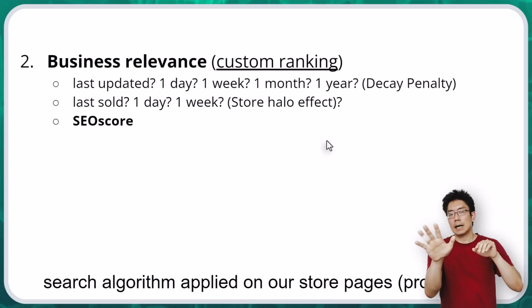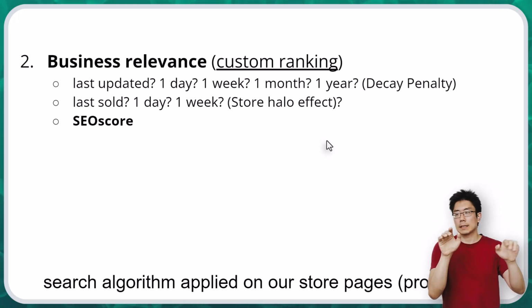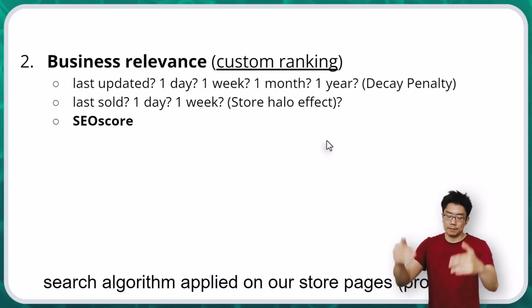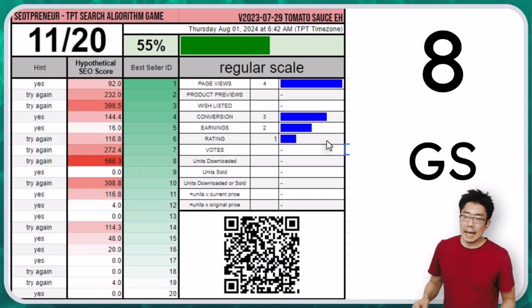part. Was it last updated today? Yes or no? Was it last sold today? Yes or no? And being in yes or being in no, I think will put some big changes in terms of where you rank. Person number 8, GS.